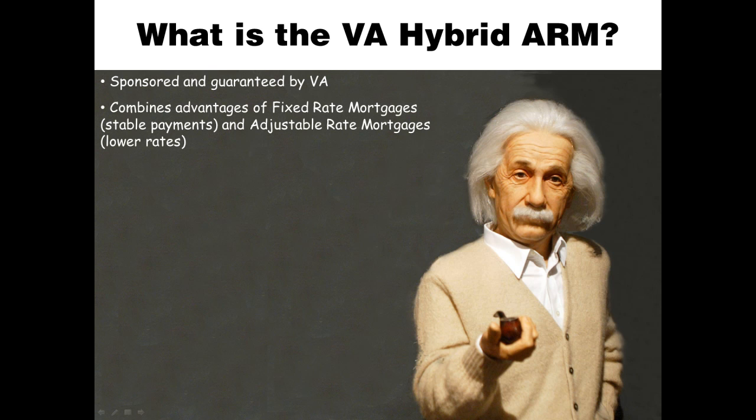It's called the VA Hybrid simply because it combines the advantages of fixed-rate mortgages with the advantages of adjustable-rate mortgages while limiting the disadvantages generally associated with each. For example, the VA Hybrid ARM starts out with a fixed rate period of 3, 5, and now, although more rare, 7 years. Generally, these rates are significantly lower than that of fixed rates at any given time. This allows the borrower to save substantially more money than a fixed rate option, but with minimal risk.